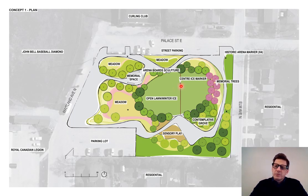And this center ice marker, if we just step back here for a second, is located in the spot that center ice resides currently. The grass field that you see here is intended to be a play space, so a place to kick a ball or throw a ball in the summer months, but also a spot that the community could create an ice rink in the winter. We don't imagine that this is a refrigerated surface, but simply a space on the grass that could be flooded every year. We're, as I mentioned, from Guelph, and we do this in a lot of our parks, and it's quite successful. It brings the community together, which is, I think, an important aspect of this type of space.